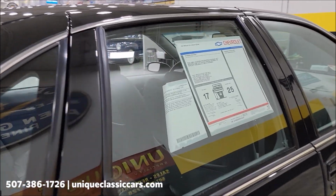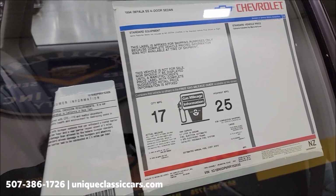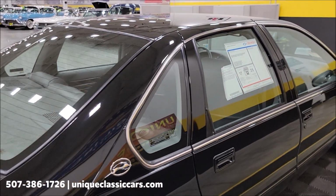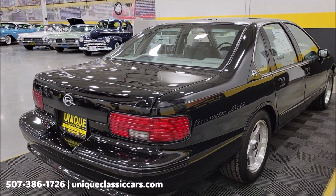This window sticker would have been shipped with the car, and that would have been on the window. I did not have prices yet, because the prices were then sent out on a different sticker to the Chevy dealers back in '94.